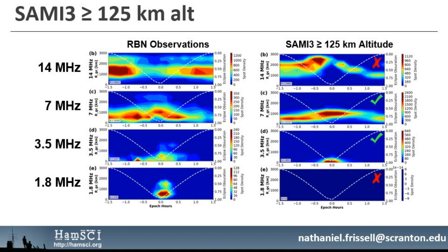So we had good data for these 4 bands, and so on the left-hand side, you can see the observations. On the right-hand side, you can see the model. The X and Y axes are exactly the same as you saw before. So an hour and a half before the eclipse, an hour and a half after the eclipse, and then 0 to 3,000 kilometers. I know you can't read the actual numbers here, but same format as before.